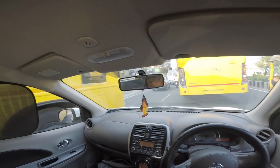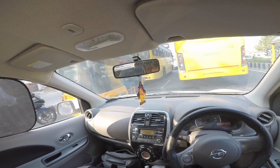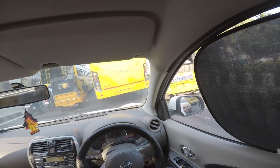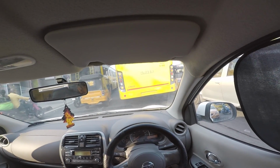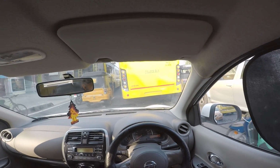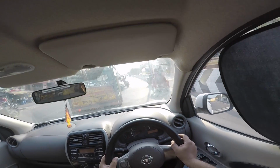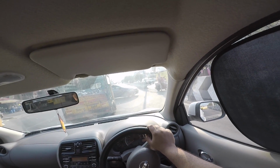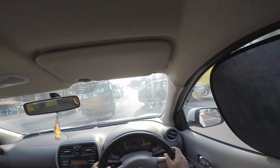Okay, I thought that guy would let me go, but just contemplating whether I should take the left or go through traffic. I think I'll go through traffic just to show you how the drive is in an automatic. Oh, that's heavy braking. This is the thing about India, you have people coming from all over the place. Just when I thought I was going to floor it. So okay, let's go into the sport mode now and see how fast we can go up the flyover.